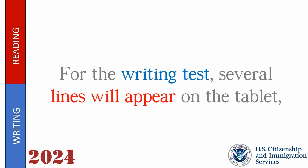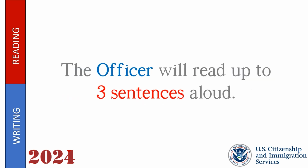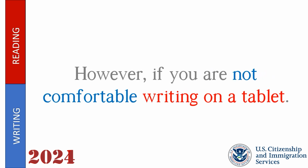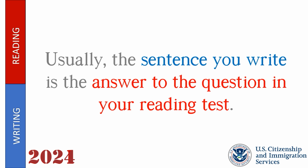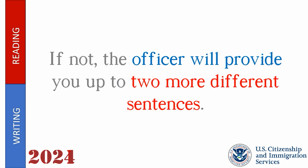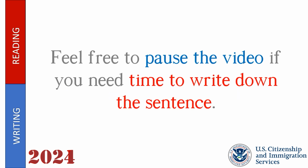For the writing test, several lines will appear on the tablet, replicating a piece of blank paper. The officer will read up to 3 sentences aloud, and asks you to write on the tablet with a stylus pen. However, if you are not comfortable writing on a tablet, you can request to write the sentence on a piece of paper with a pen. Usually, the sentence you write is the answer to the question in your reading test. If you write the first sentence correctly, you pass the test and the officer will stop. If not, the officer will provide you up to 2 more different sentences. You only need to write 1 sentence correctly to pass. Feel free to pause the video if you need time to write down the sentence.